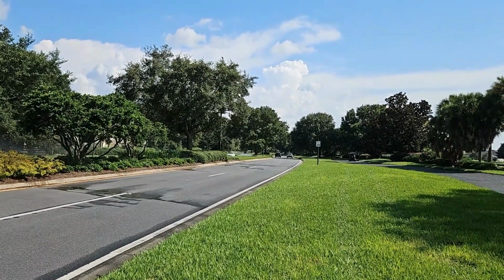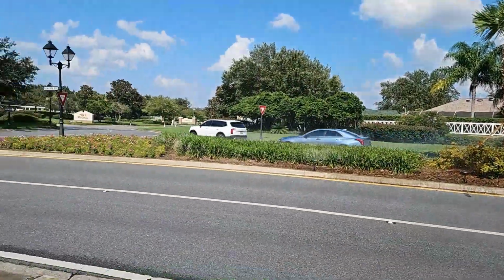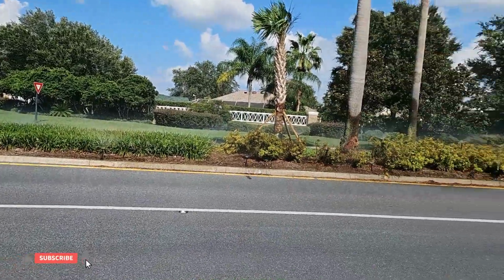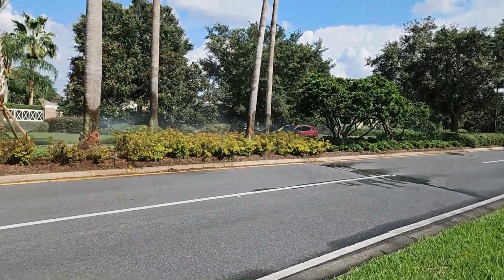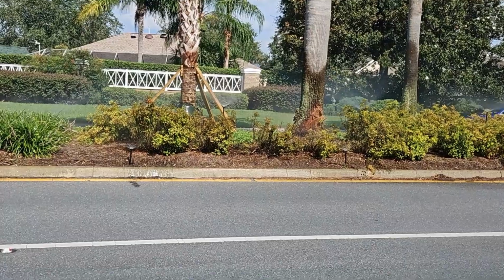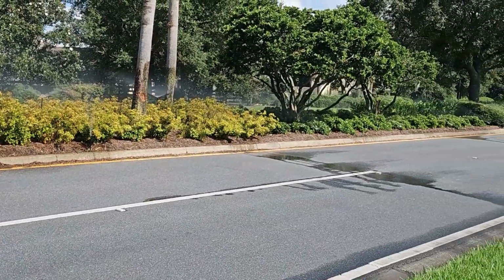Welcome again. I did make a stop in this area. This is Buena Vista Boulevard and the roundabout. And you can see in the median they are watering the plants. That's another reason why the levels of those retention ponds are lowering. You can see them watering the common areas.